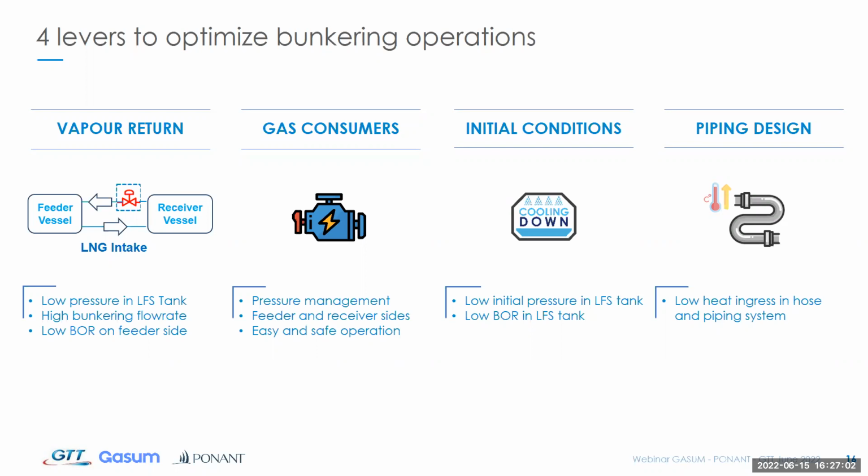The gas consumers, either auxiliary engine, boiler, or subcooler, allow active pressure management on both vessel sides. They also help in having a safe operation. The initial conditions of the tanks are key to safe and smooth operation, especially a low saturated pressure on the feeder side and the cooling down of the LFS tank prior to the bunkering operation. This gives pressure margin for the LNG transfer.